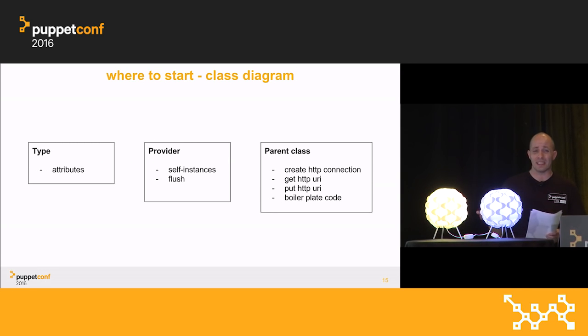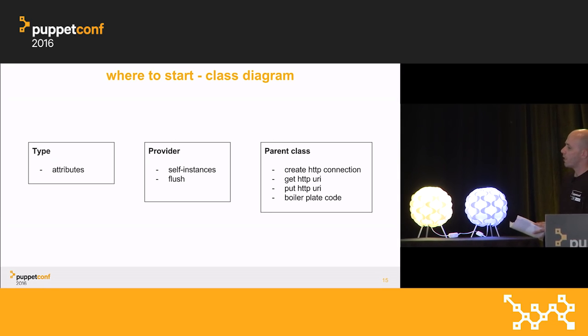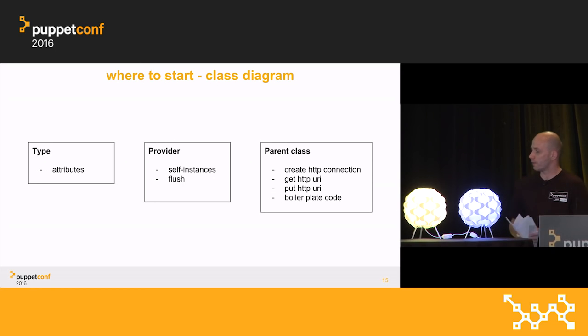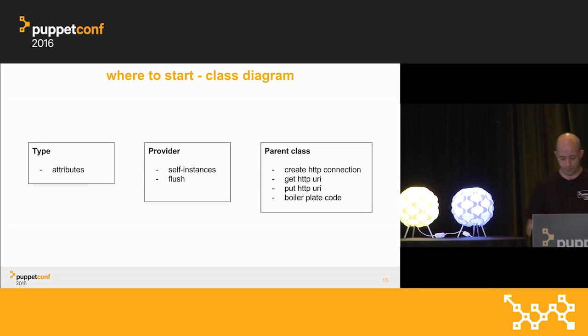And that's basically like a C header file. It doesn't have any code in it, unless you're doing some validation. But in mine, it doesn't do anything. It's just listing the attributes. The next thing is the provider itself. And that's what's going to do the work. When we said before about doing the get and the set, that's where the code lives.